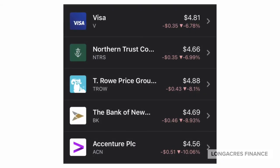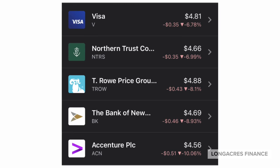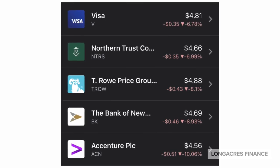The 5 worst performing stocks are Visa, Northern Trust, T. Rowe Price, Bank of New York Mellon, and coming in last place, Accenture.